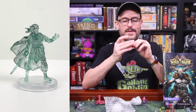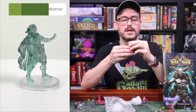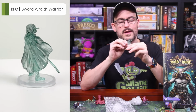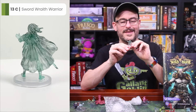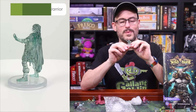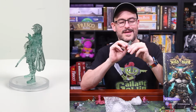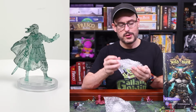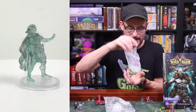Next up, we have a cool translucent Sword Wraith Warrior. That is a very detailed and cool looking, yeah, translucent character with some shading on it as well. A little bit of a wash put on there perhaps. Yeah, it's a nicely done one. Very cool. They're getting a little bit better at these ghostly creatures as well when it comes to the minis.